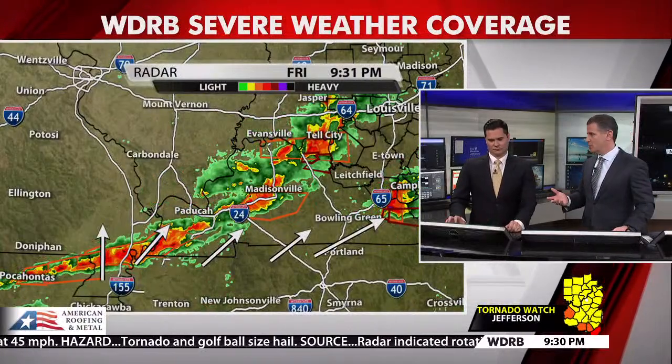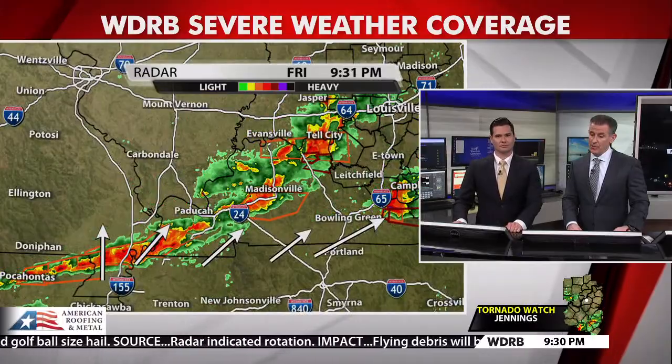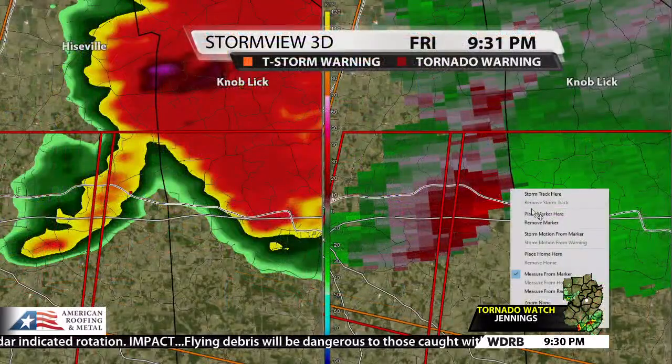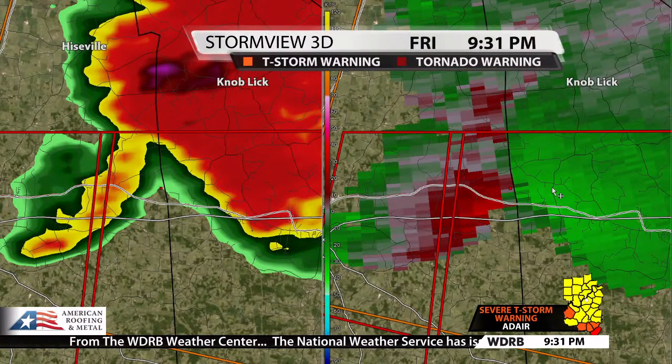The threat was there for long-track supercells, and potentially even long-track tornadoes. So Rick, you're looking at the storm on Storm View 3D. Right now, the storm is not within our viewing area yet. Correct. So this is Knoblich for reference here. This is the tornado-warned storm that is moving towards Adair County.